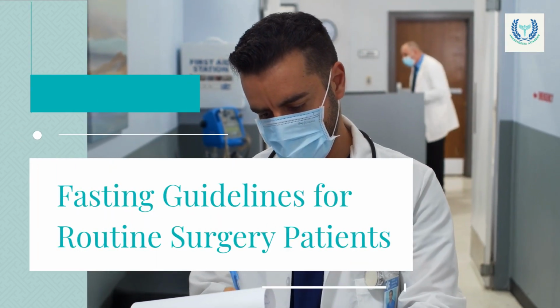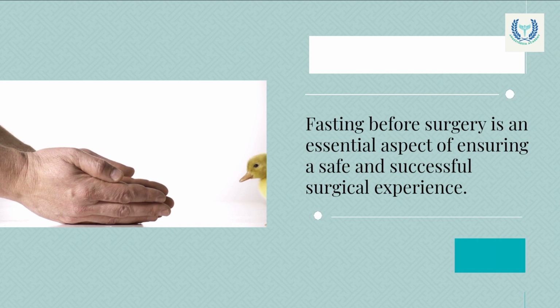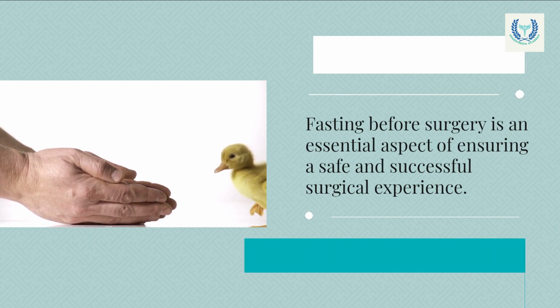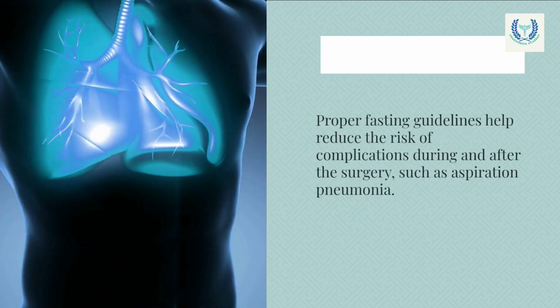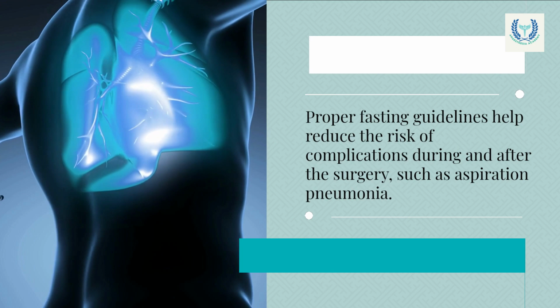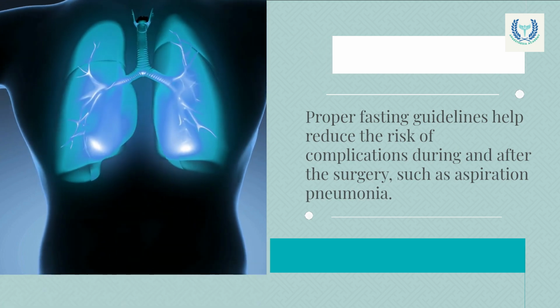Fasting guidelines for routine surgery patients. Fasting before surgery is an essential aspect of ensuring a safe and successful surgical experience. Proper fasting guidelines help reduce the risk of complications during and after the surgery, such as aspiration pneumonia.